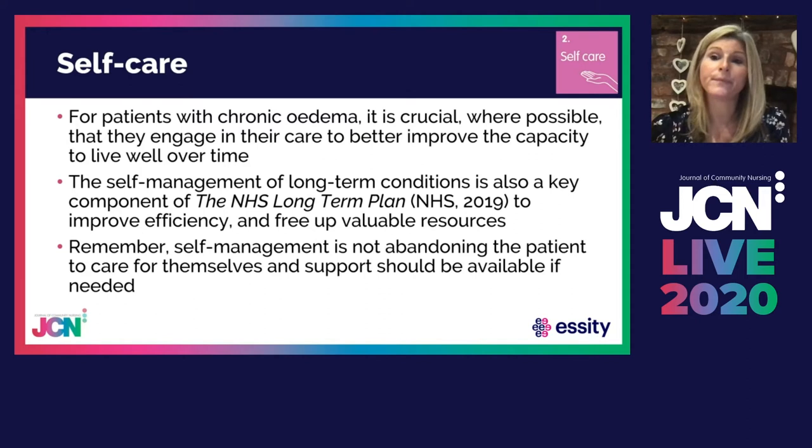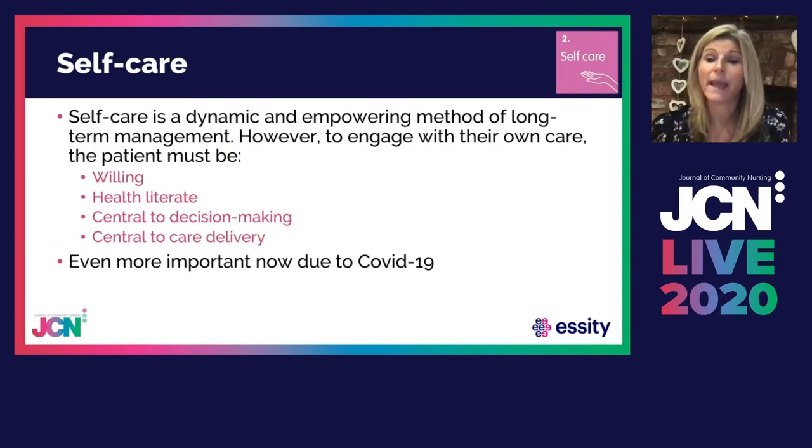And the NHS long-term plan supports self-care in long-term conditions and states that it's a key component to improve efficiency and ensure the wise use of our limited resources. But self-care should not be about abandonment of patients. Self-care should be supported so that patients have an escalation plan if they're struggling or if they have problems, and also that they know what to look out for. Self-care is a dynamic and empowering method of long-term management. It's well known in lots of other long-term health conditions like diabetes.